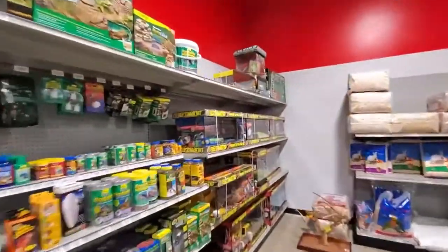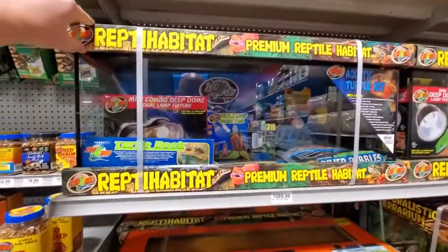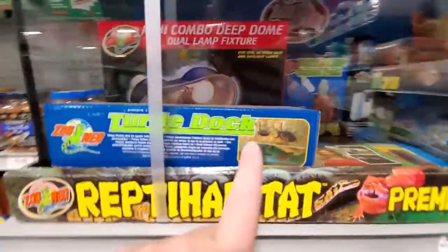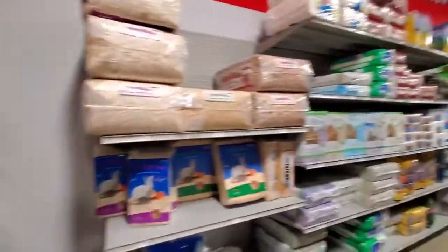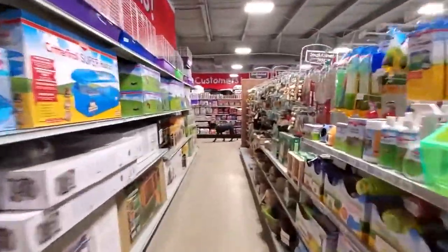Look at this, Repta Habitat. Premium reptile habitat. It comes with everything, man. Dual lamp fixture, turtle dock. My kids used to have turtles, or at least one of my kids did. Pretty cool. Okay. There goes the pup.